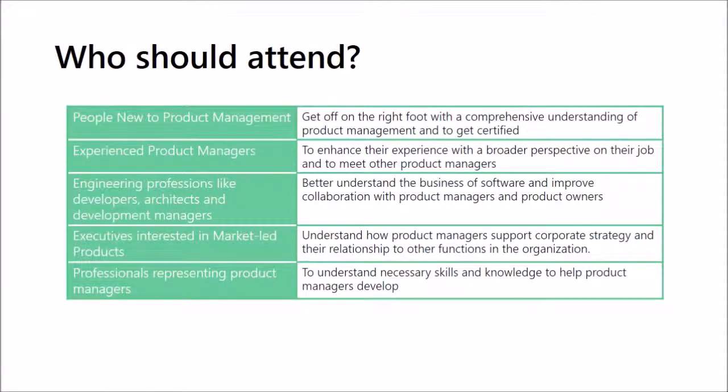Who should attend the course? I think if you're new to product management, it's great to get this end-to-end overview, to hear some real stories from the people who attend the course and from, of course, my experience. I've had experienced product managers take the course. Some of them kind of fell into the job organically, so have never seen it laid out in a really concise and comprehensive framework. So the course gives them structure that they might have been missing. Even if you're a developer or an architect, if you want to understand the business aspects of software, this course would be very valuable to you.